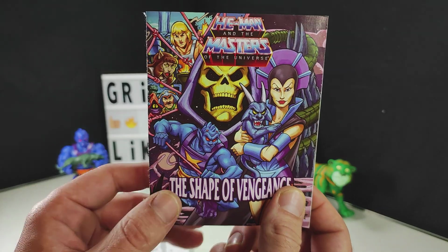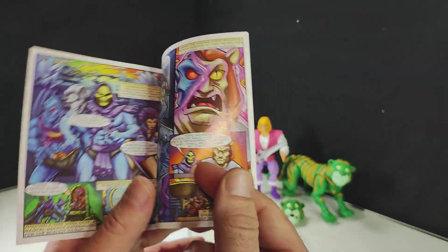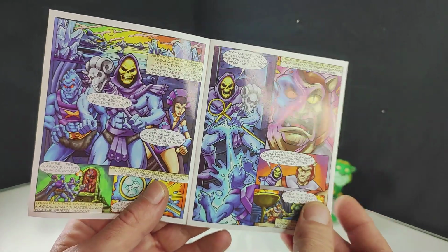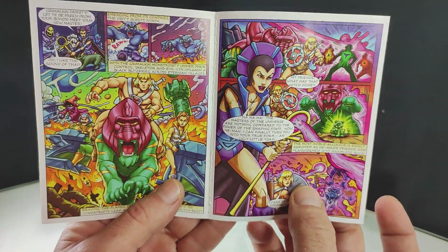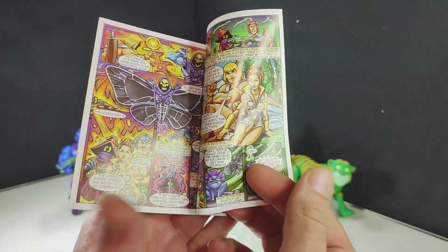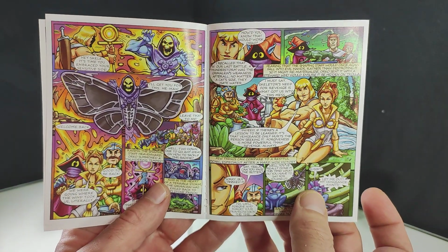I thought it was a statue. It looks like it's alive. Don't know the story. Perhaps you'll find it out here. I do have to go back and watch the original series. I really do. You can see some Cringer in this comic.